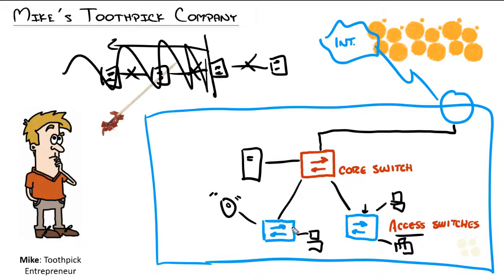But Mike's a pretty smart guy. And he's looking at your diagram and he's like, well, what about that one called the core switch? What if that goes down? And you get an aura of silence about you and you go, Mike, that's why we called it the core switch. You don't want to lose the core switch. And he goes, no, I don't. But what if it happens?